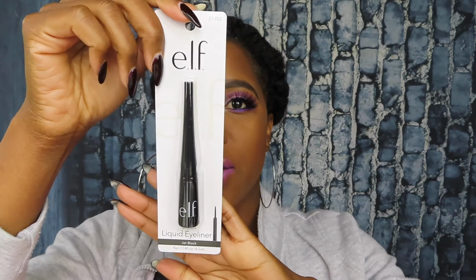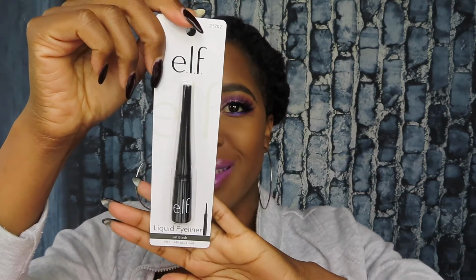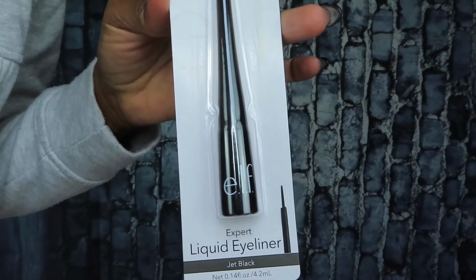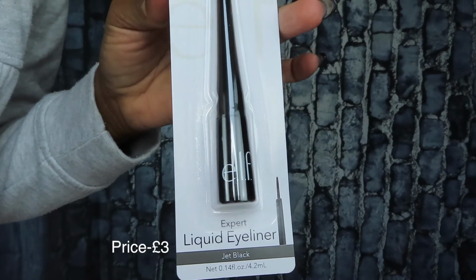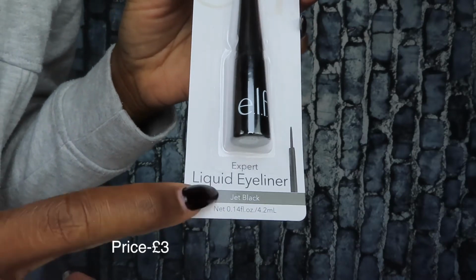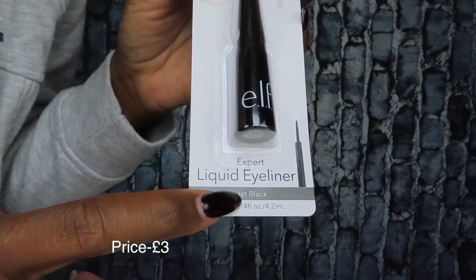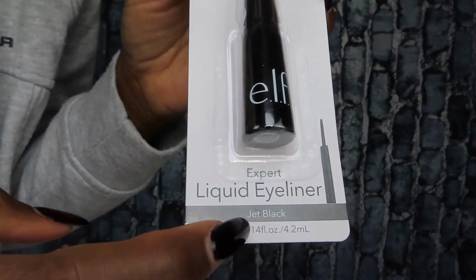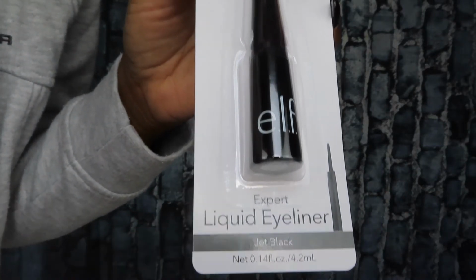So I picked up this liquid liner from e.l.f. You guys know that I love this liquid liner because, as I said in a few videos ago when I did a winged liner tutorial, this gives such great precision. So if you're new in doing your winged liner, I suggest you try this out, and it's quite affordable as well. So I went ahead and picked up another one because the one that I was using is about to finish, and your girl has to re-up before there is no more in stock. So that is my liquid liner from e.l.f.